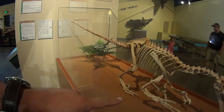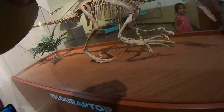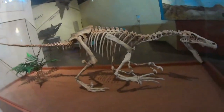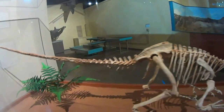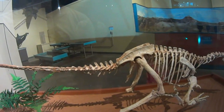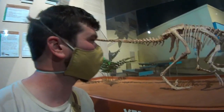It would have been fully coated with feathers, would have had big long flight feathers coming off of the ulnae. In fact, I don't know if we can see it on here, but that's how we know that dromaeosaurs like this had feathers, is from a Velociraptor specimen. It had these quill knobs there on the ulna. And look at that tail. Those bony stiffening rods on it. Very, very stiff tail, except right there at the base. That's where it's flexible.